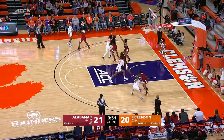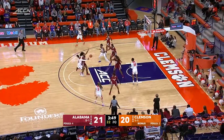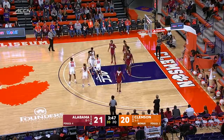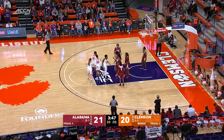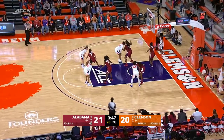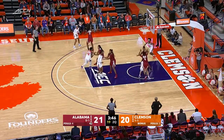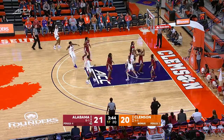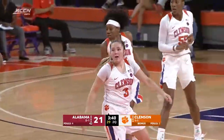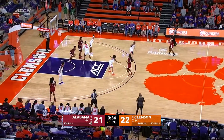Looking to inbound it, still looking, and out front it comes. McNeil trying to bounce pass it inside. That ball last touch by Alabama was going out of bounds. So still 20 on the shot clock for Clemson, 3:47 game clock. I like McNeil. She's able to put the ball on the floor and get inside their zone. Oh, here's Spray wide open and able to lay it up and in. And that ball initially blocked by Johnson, but able to gather it back and put it back up and in. And Clemson up a point, 22-21.